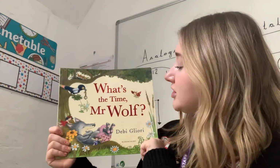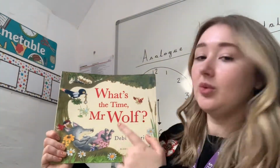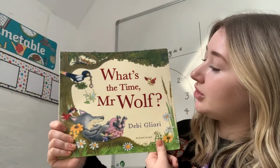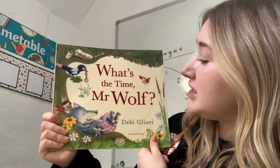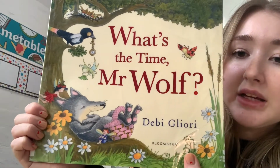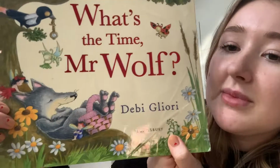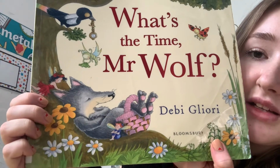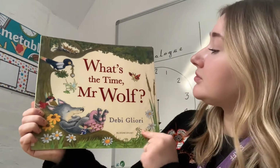Okay, so it's called What's the Time, Mr. Wolf? Can anybody remember what this page of the book is called? Well done, it's the front cover. Now what can we see on our front cover? Yeah, we can see a wolf. And I can see some little fairies, can you? Can you see the little fairies? And there's a birdie as well. I wonder what that means.